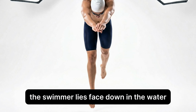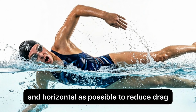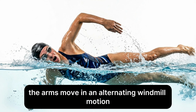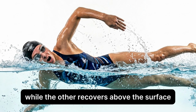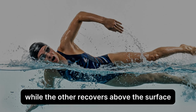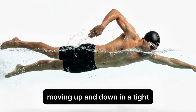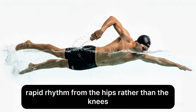The swimmer lies face down in the water with the body positioned as flat and horizontal as possible to reduce drag. The arms move in an alternating windmill motion, one pulling through the water beneath the body while the other recovers above the surface. The legs perform a continuous flutter kick, moving up and down in a tight, rapid rhythm from the hips rather than the knees.